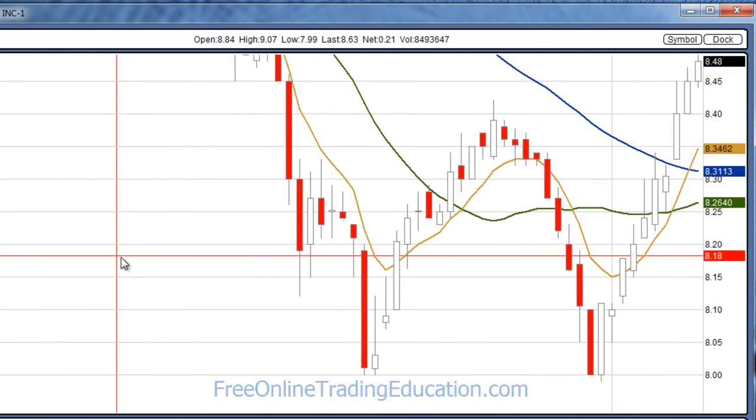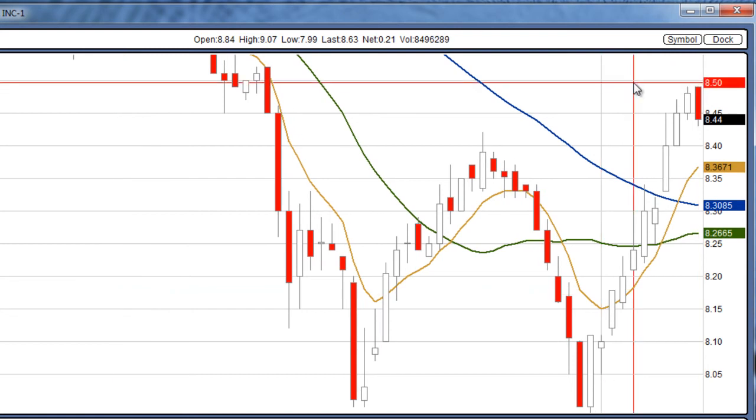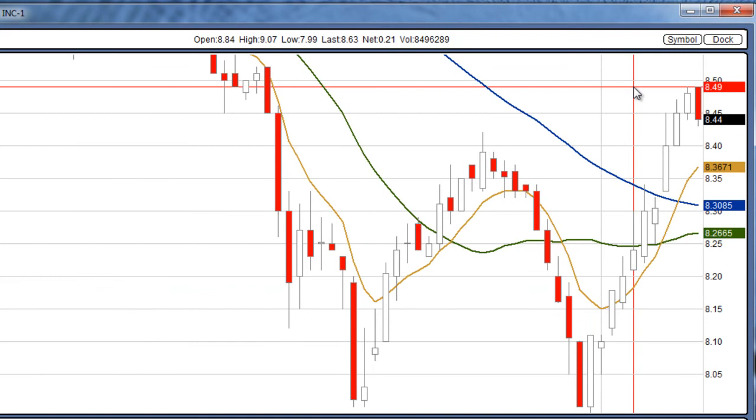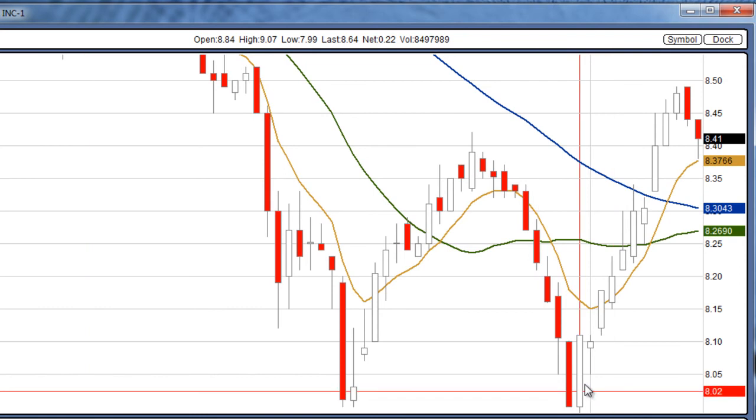Boom, look at that. It came all the way up here to the 8.50, 8.49 area, which is right where the pivot line was at 8.49, and began to pull back. Again, this represents a 6% rise. So, knowing these chart patterns and trading them can make you a lot of money.